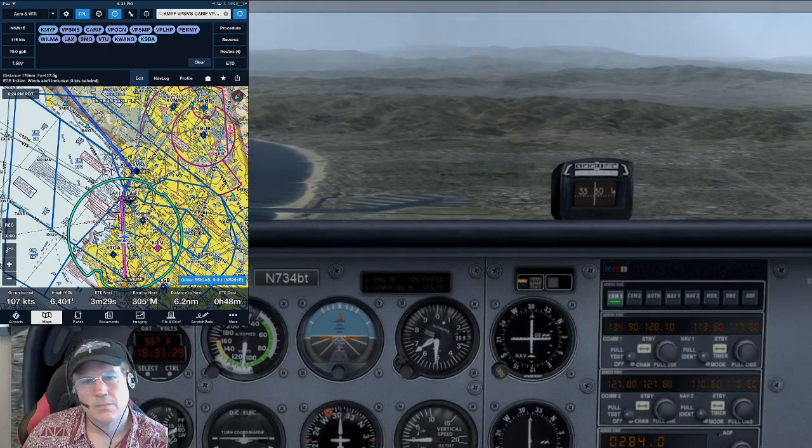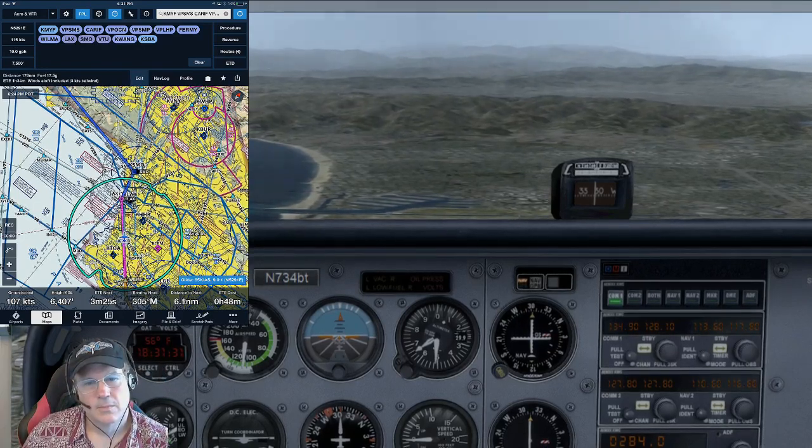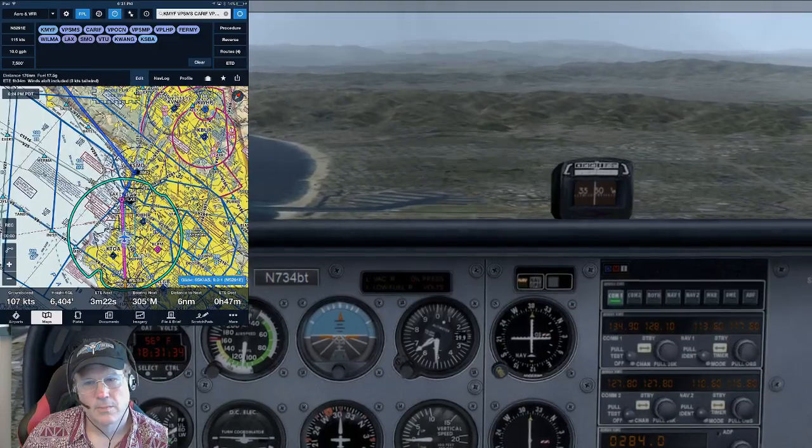Raptor 6-1, cross San Marcos at 6,000, cleared localizer back course Alpha approach, expect straight-in runway 30.